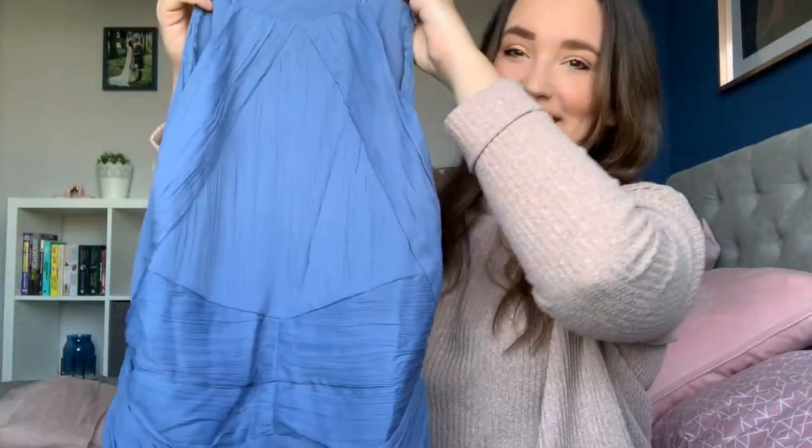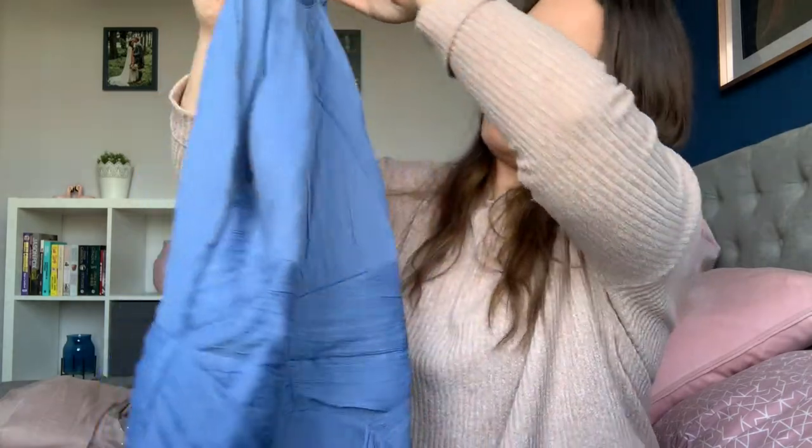This is a size 16 that I bought, and I would say the colour is like a sky blue, maybe like baby blue. It's really nice. We've actually photographed a wedding with this colour before and it was absolutely stunning. This wee dress comes in at £70, and I'll need to see it on before I justify the price.